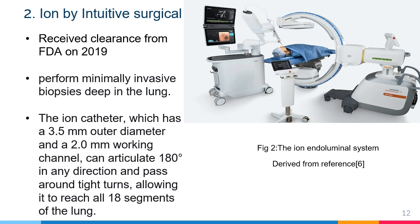The manufacturer reports that the risks associated with the procedure are similar to those associated with the conventional bronchoscopy performed through an endotracheal tube under general anesthesia. Although overall risk is low, serious complications can occur.